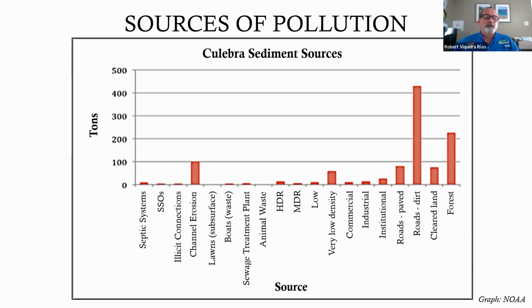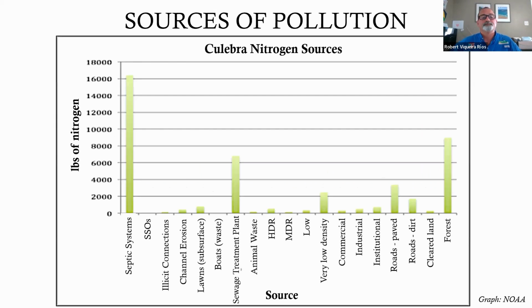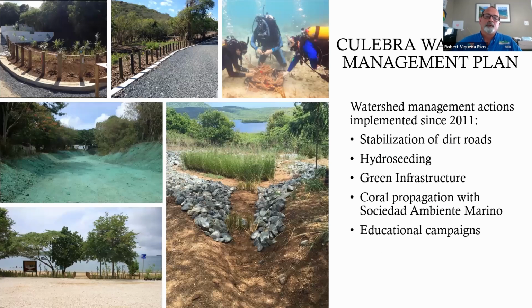So some of the models conducted during the watershed management plan preparation include, of course, illicit discharge, problems with septic systems, and problems with infrastructure failures for sewer. And also nutrient loads from different sources, including non-disturbed land for comparison. So since 2011, we have been implementing projects for reduction of sediment and also nutrients in Culebra with different approaches.